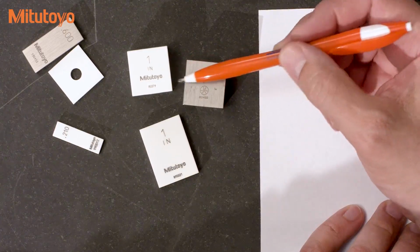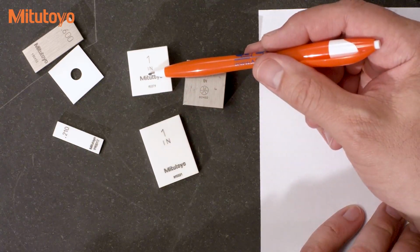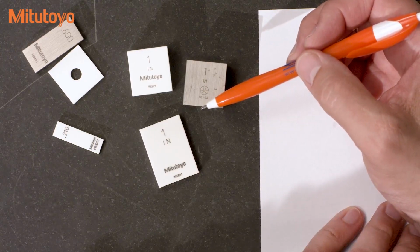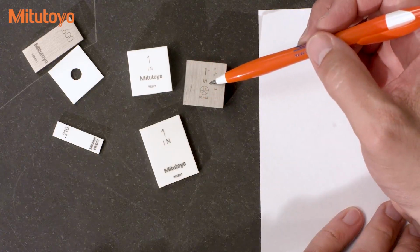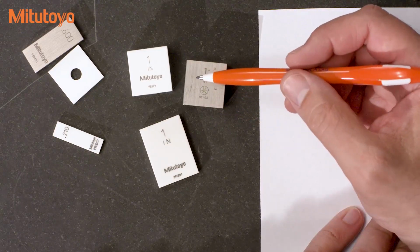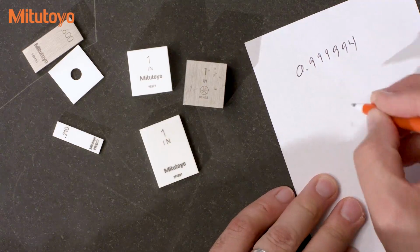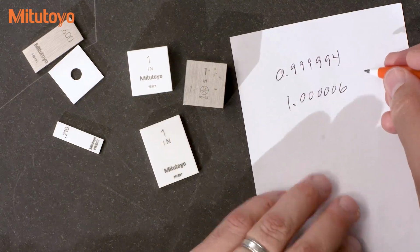The grades apply whether the blocks are ceramic or steel, and whether they're rectangular or square. For example, these three 1-inch gauge blocks, if they're all grade 0, according to the tolerances in the standard, it would be plus or minus 6 millionths of an inch. If this gauge block, or all three of these gauge blocks, had been properly calibrated and found to be in tolerance, then I would know that the length is somewhere between the minus 6 millionths and the plus 6 millionths of an inch.